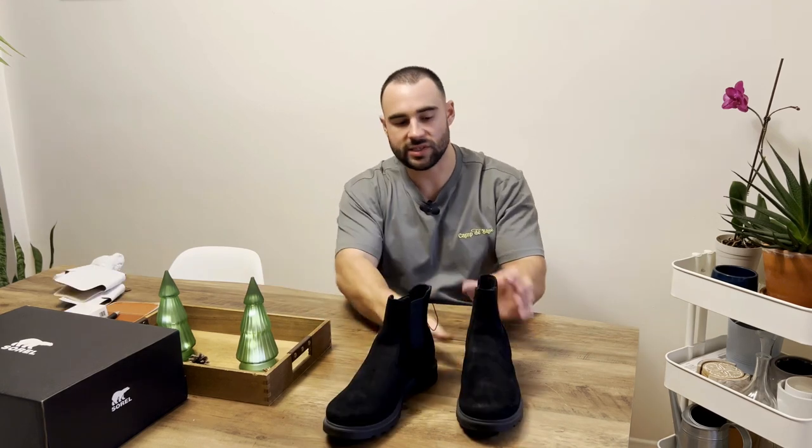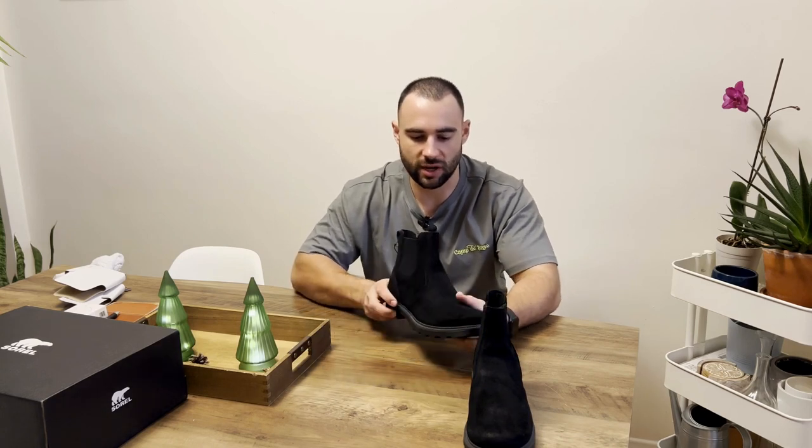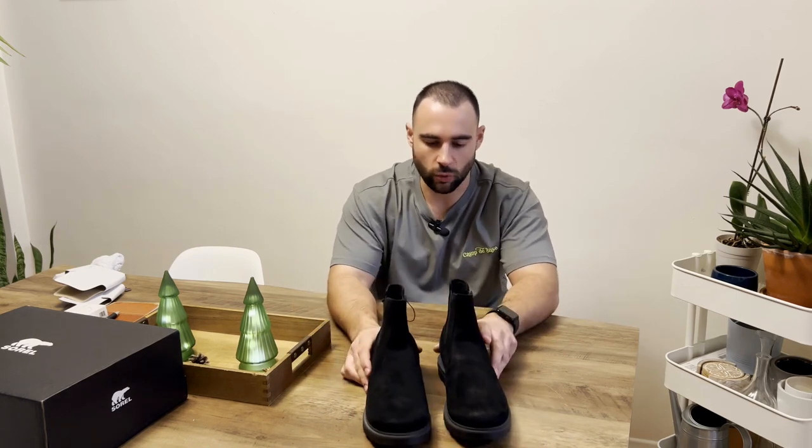But yeah, the biggest reason that I decided to go with Sorel is that they've been around for a long time, and I know that a lot of their products are waterproof, and I needed something waterproof and something kind of stylish for work.